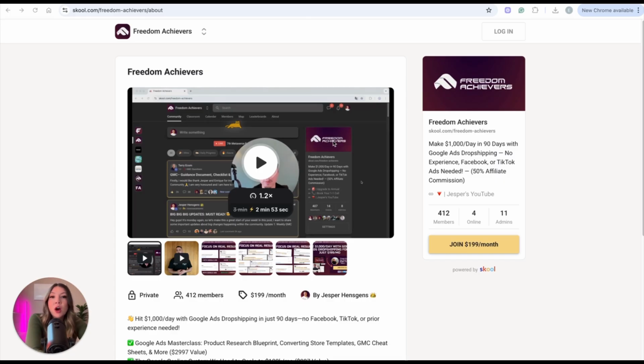Now, when it comes to the cost, Freedom Achievers runs on a subscription model that costs $199 a month. So if you're planning to stick with it long term, you're looking at close to $2,400 a year just for the course alone. But keep in mind, guys, that's only part of it. There's also a ton of stuff you're going to need on top.